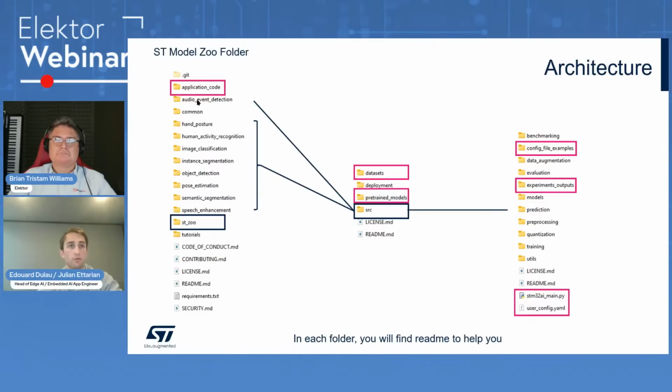Then the next step is to go to sources, and in sources you will find the user config file where you will define what you want to do. I will explain it in a bit. And once you have defined everything that you want to do, you will just run the STM32AI main.py, and it will do what you've defined in the user config.